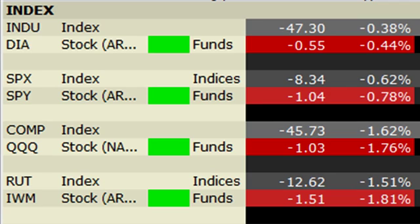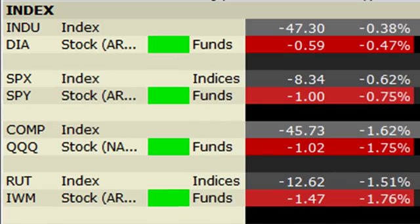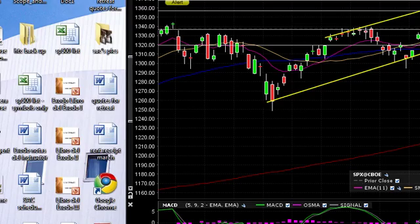The markets closed in the red. The Dow Jones, 0.38% to the downside. SPX, 0.62%. Nasdaq, 1.62%. And the Russells, 1.51%. All of them to the downside in a day with a fair amount of volatility. And let's go to the chart.